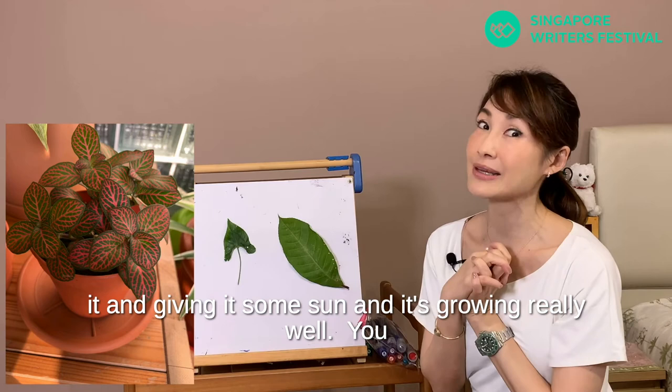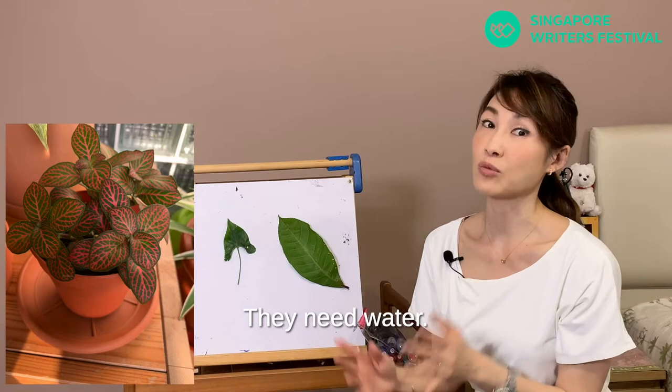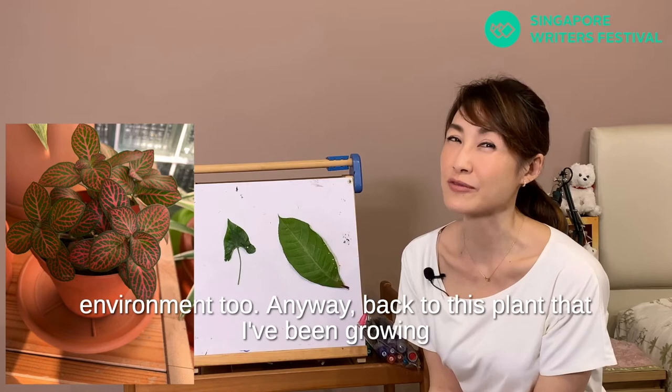You know, plants and trees need our loving care. They need water and they need sunlight. And they're really important for our environment too.